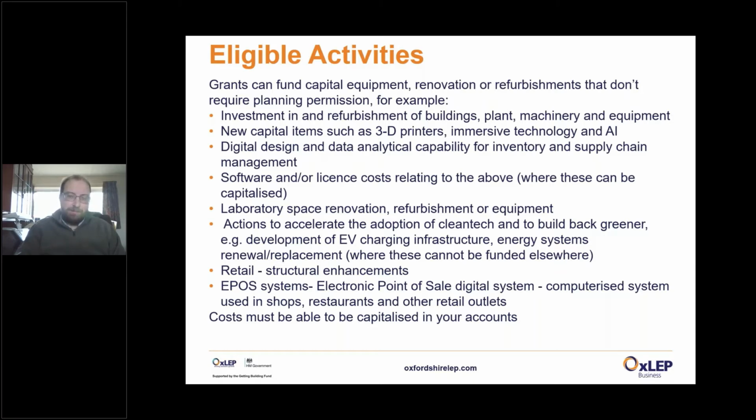It can include the obvious capital elements of buildings, plant, machinery, equipment, 3D printers, all the sort of standard capital items. But it can also include things around digital design and data analytical capability to help manage supply chains, and software and licenses costs, where these can be capitalized.